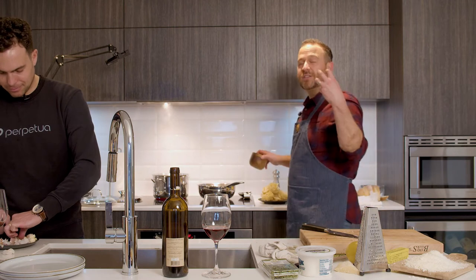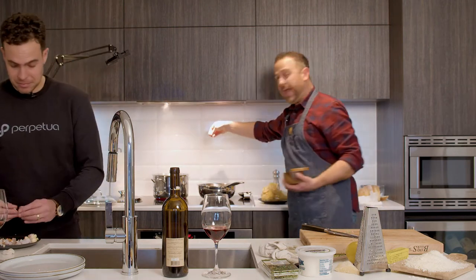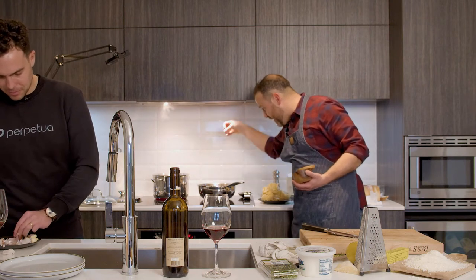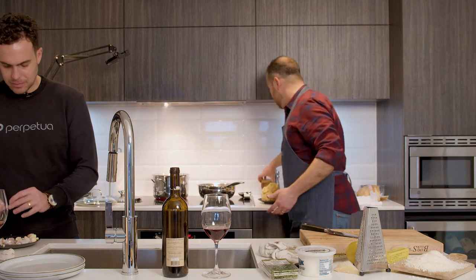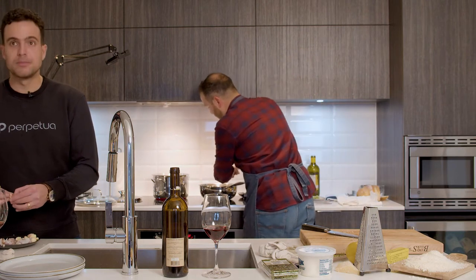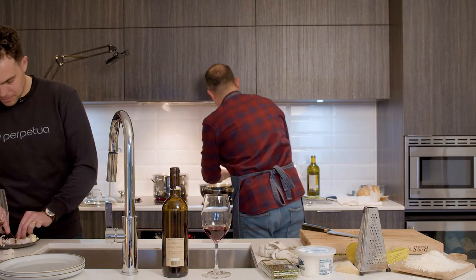And I'm gonna start seasoning them now. So I'm gonna grab some salt, a pinch in my hands, and I'm gonna sprinkle that in, about a teaspoon, maybe I'll put a teaspoon and a half, and some fresh cracked pepper. Very important, fresh pepper is very important.